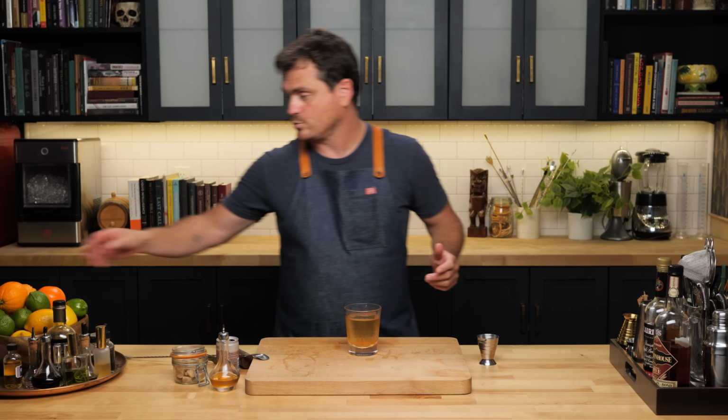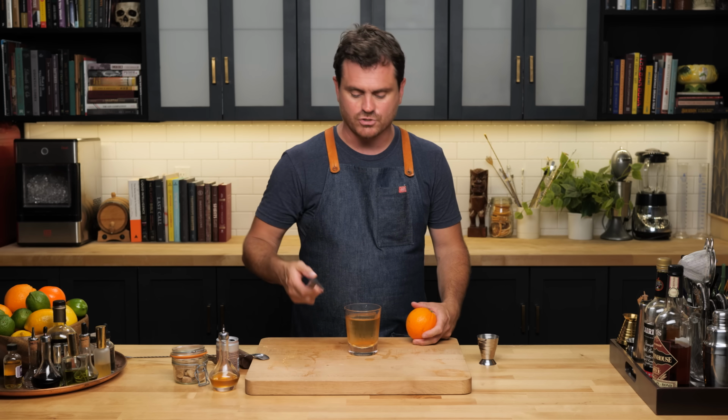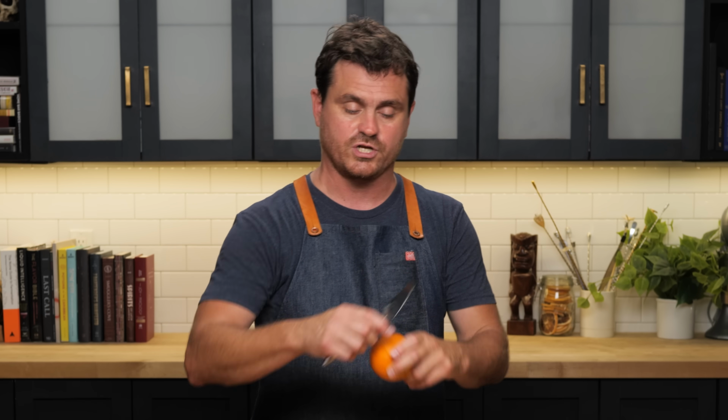And then we're just gonna do an orange twist, and we're gonna actually try something new today. I got this Bosca cheese slicer, and we all got this idea from Jeffrey Morgenthaler, who put this on his blog and on his social media, and I've been wanting to try it for a long time. It's a little safer because of the way that it's shaped, and you also get a better peel. Basically a perfect peel every time is what they say. It's nice and wide too, so you get a nice wide peel.